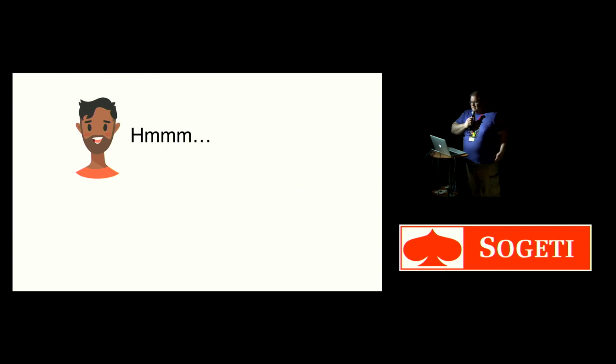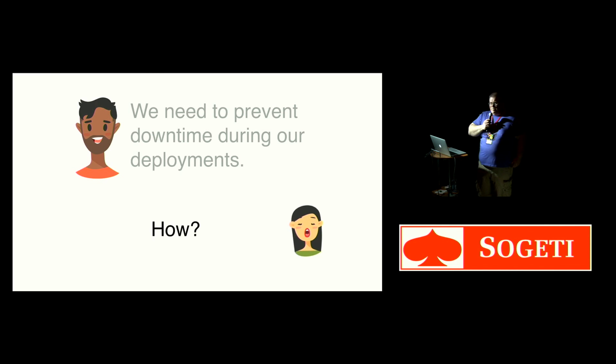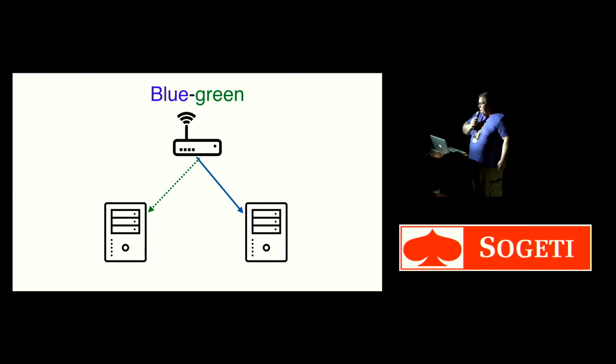Huh. So what do we do? We need to prevent downtime during our deployments. But how? BlueGreen. It's a pretty simple concept. It assumes you have some sort of router in front of your production servers or wherever you're using them. And it assumes that you're pointing to one environment. We'll call it blue. And you've got a backup environment that you can flip over to that has the same code. And it can seamlessly move traffic.